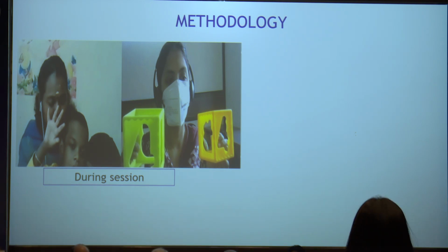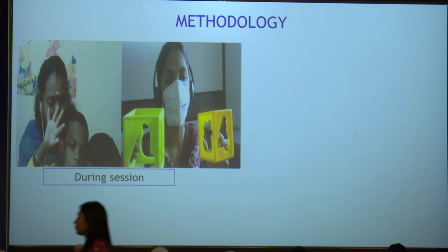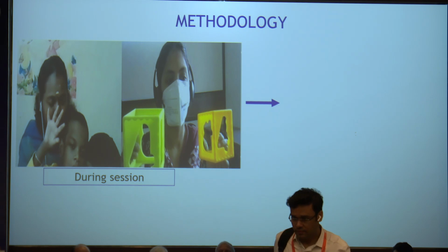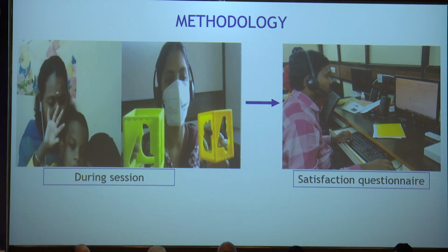Each therapy session lasted for about 45 minutes, during which, based on the rehabilitative strategies planned for each and every child, the rehabilitation therapy was given. After the online vision therapy, a person who was not involved in the rehabilitation service collected the responses of the patients for their satisfaction level, and the questionnaire was administered by an oral interview.